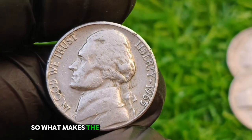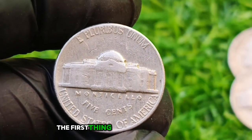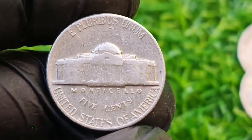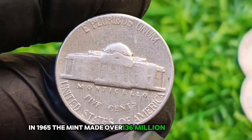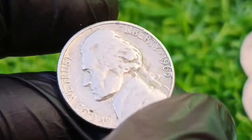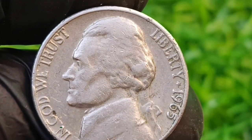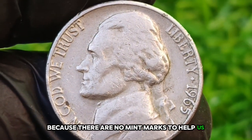So, what makes the 1965 Jefferson nickel interesting? The first thing is how many were made. In 1965, the Mint made over 136 million of these nickels. That's a huge number. Most of them were made in Philadelphia, but we don't know for sure which ones, because there are no mint marks to help us.